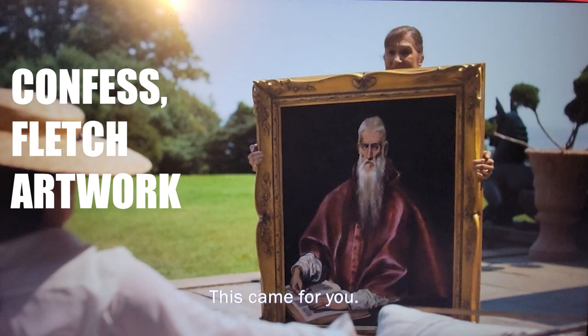So these were some of the artworks that were featured in Confess, Fletch. If you happen to know the name of the artist of the California-style picture, I'd love to know that. And if there's anything else that I didn't feature that you're curious about, let me know that too.